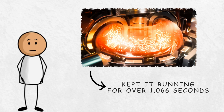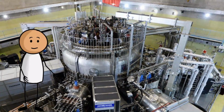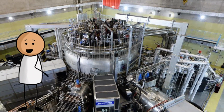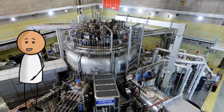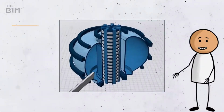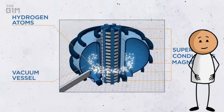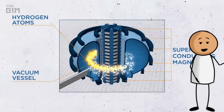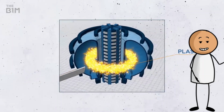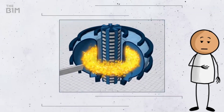Not yet, anyway. EAST is still considered an experimental reactor, which is the scientific way of saying it's not ready to power your home. But the progress being made is laying the groundwork for something very real: the first generation of fusion reactors that can actually produce usable electricity. And that changes everything. So how do we get from an experimental plasma playground to a fusion power plant humming quietly in the countryside? The short answer is slowly, but methodically.